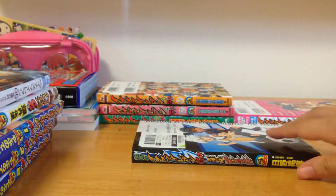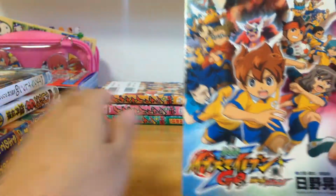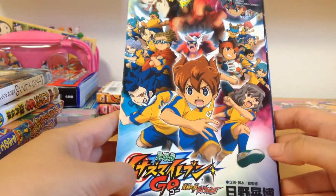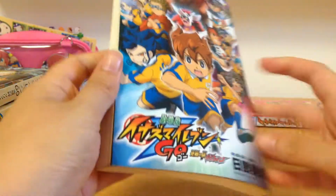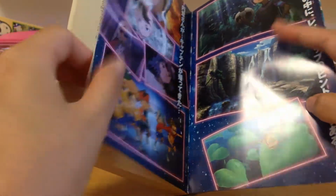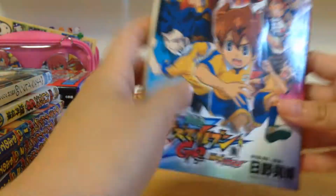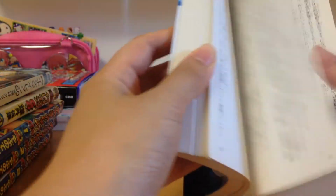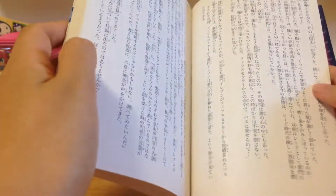The next one is my personal favorite out of everything here, but also the one I would least recommend to everyone. Again, it's to do with the Ultimate Bonds Gryphon movie, but it is the novelized version of it, so a lot of kanji there. It starts off with a couple of colored pages, and this is magazine quality paper. Again, it's great quality. Even though everything here is secondhand, the quality is still really high. It's basically like buying brand new, only a lot cheaper.